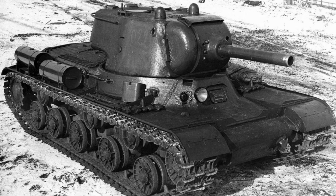Part 9. Strategic and psychological impact of the KV-1. The KV-1 was more than just armor and firepower. It was a psychological weapon. Its presence on the battlefield had profound effects. 1. On German troops. It instilled fear and hesitation among tank crews and infantry. It forced changes in tactics, requiring multiple units to neutralize a single KV-1. German reports repeatedly mention the invincible steel monsters that slowed entire offensives.